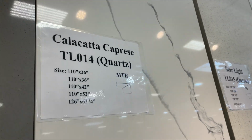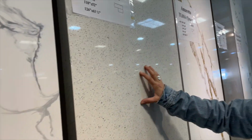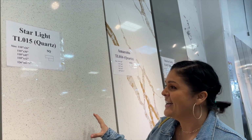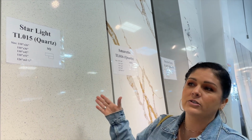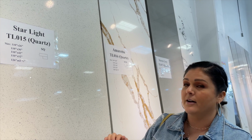This is definitely something that I would pick out. I'd stay away from something with glitter or these little specks. Just because it's a little dated. Also, I feel like this is for someone who is going for a specific vibe. So definitely sticking to white. That's my thought. That's her thought.